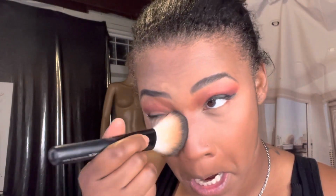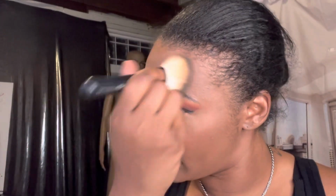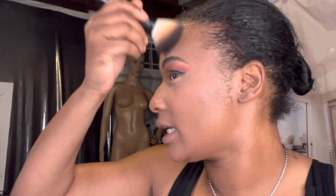Patting it and knocking whatever off. I'm not really sweeping it off because I found that the makeup just looks better when you don't. I'm not trying to have sweeping motions all in my skin and in my face. And everything looks pretty good. I want to go with a deeper contour though. Unfortunately, even though I just said it.